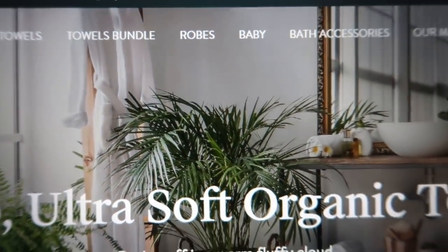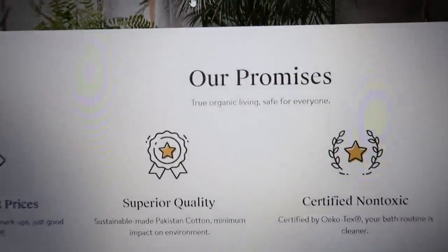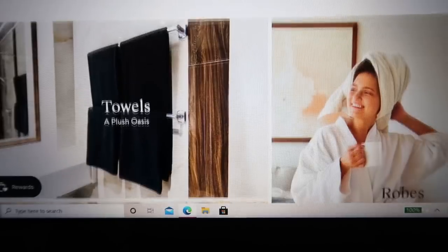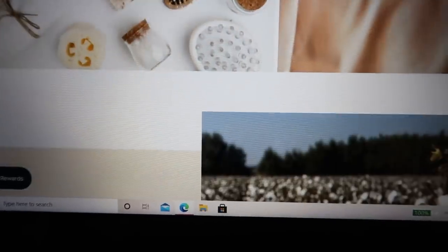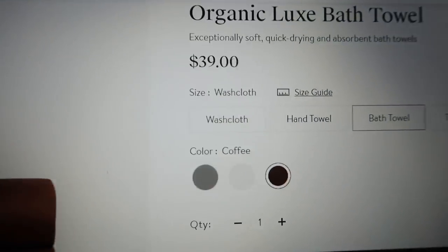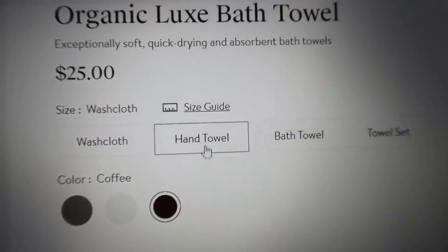So I was really excited to be able to get my hands on their 100% organic luxe bath towel. I went ahead and picked the brown color just because it goes really nicely in my bathroom. So these are made of 100% long staple Pakistan cotton. They're super soft, plush, and absorbent. So I have the large bath towel for $39.